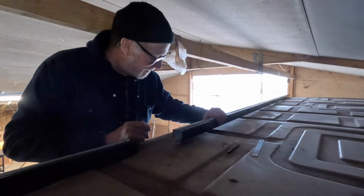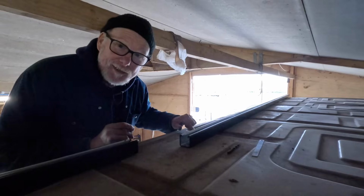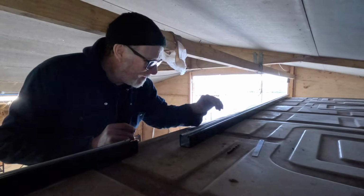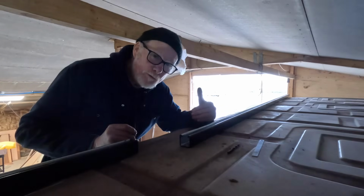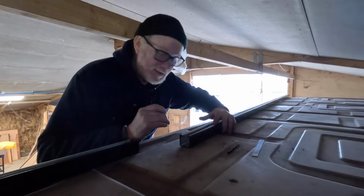So I've drilled the hole in the highest point of the roof deliberately, because when I put some mastic sealing strip on there, there's no way that water is going to go in there. And I've done this on my Sprinter. I did exactly the same thing. I've had no issues with it, so I'm quite confident it'll be fine.